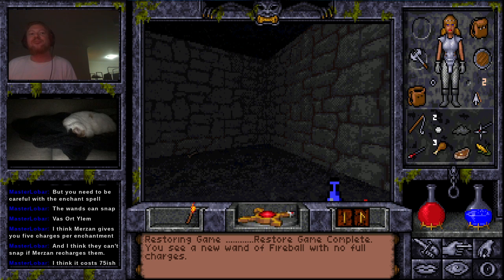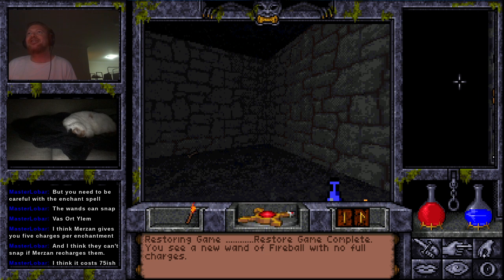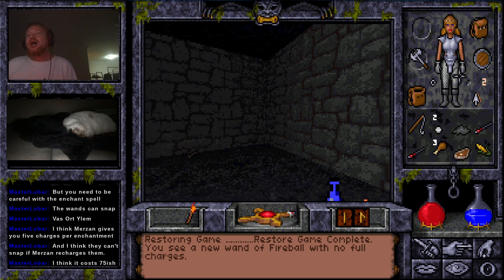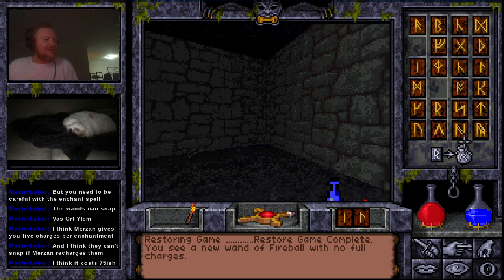But let's try that again on the Wonder Fireball so we have something to work with. No, not that button, James. This button, then this button. I think it costs 75-ish. Yeah, it's kind of pricey. Oi.